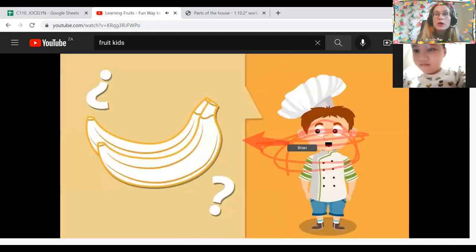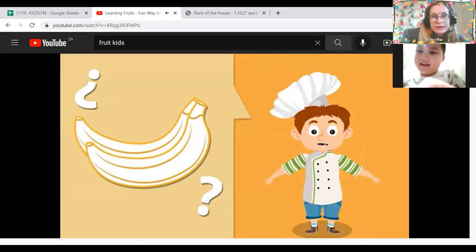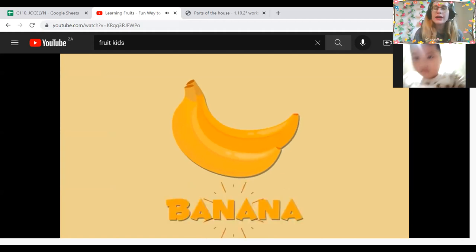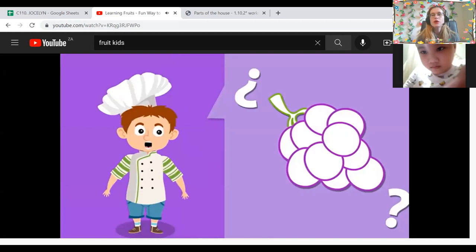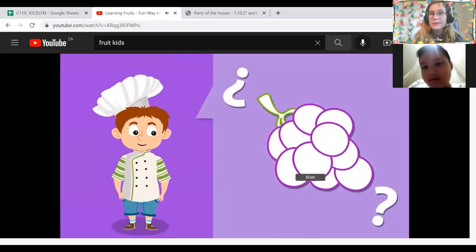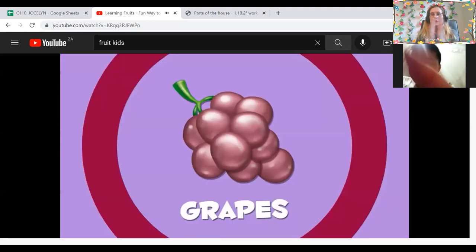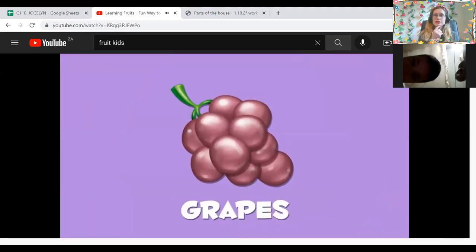I love apples! And this long and yellow fruit! Banana! Do you know? It's a banana! Say it with me. Banana! Bananas are so good! Whoa! There are so many of these and they're so small! They can be purple or green. Do you know the name of this fruit? They're grapes! Say it with me! Grapes! Grapes are so sweet!